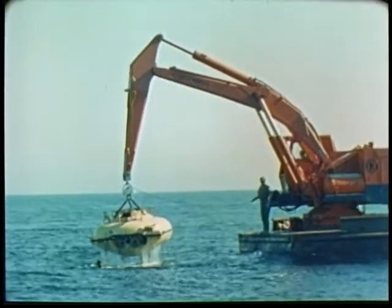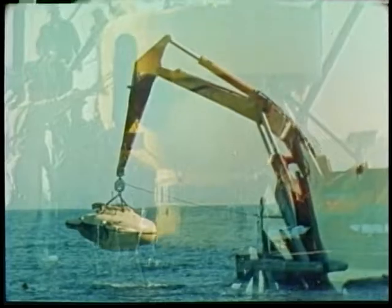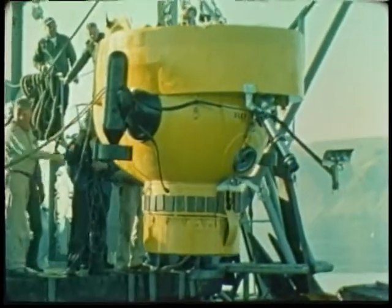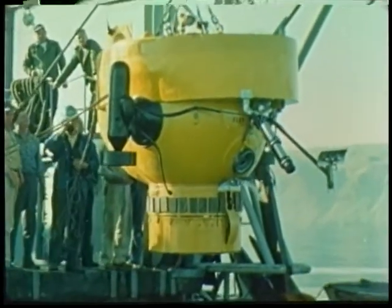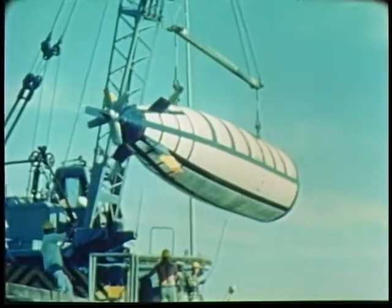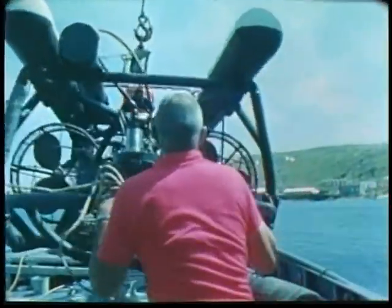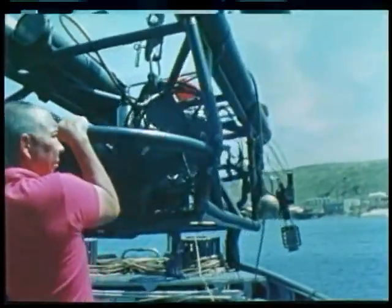The 3 other submersibles involved in the diving operation were designed and developed by the Naval Ordnance Test Station. These included a 2-man research vehicle called Deep Jeep, a small 2-man test vehicle designated Moray, and CURV, a surface-controlled research and recovery system.